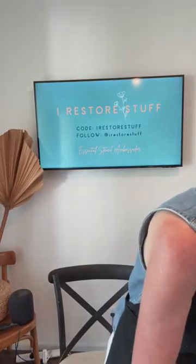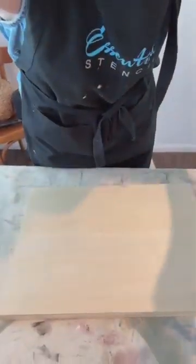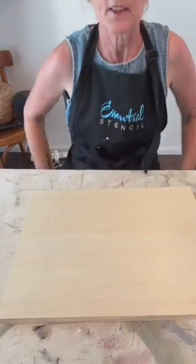I can't wait to get started, so I'll do that now, and we will use a little bit of Fusion's Colour Woodwick to just go ahead and stain our board here. So let's start on that while we're waiting for others to join us.